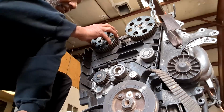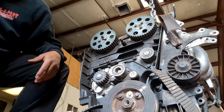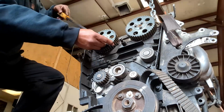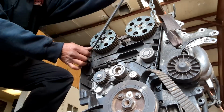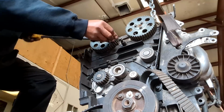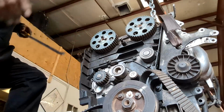Now let me see if I could turn this thing clockwise. I'll need to find a big screwdriver to do that. A pry bar will work, if it fits in here. Yeah, it'll work. Oh, man, it went right over there.